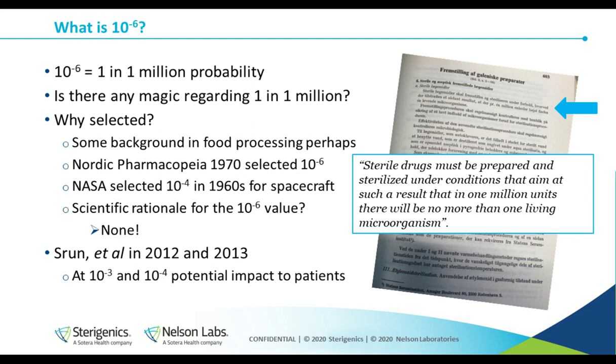So why 10 to the minus 6? When we're talking about terminally sterilized products, that tends to be kind of the gold standard. And like I mentioned, it roughly means a 1 in a million probability of non-sterility. But where did that come from? 10 to the minus 6 is this magic number that pretty much the whole world refers to. But where did that come from? Why is it selected? What is the purpose behind that?